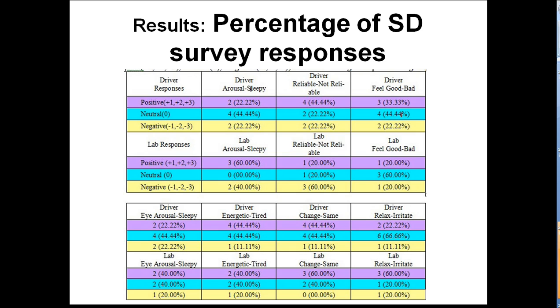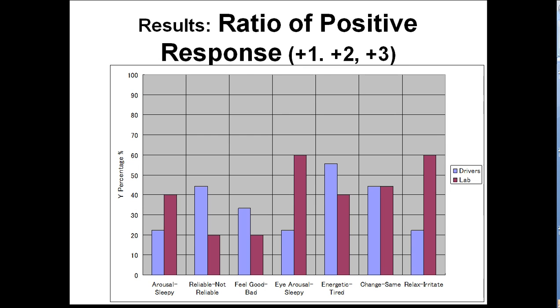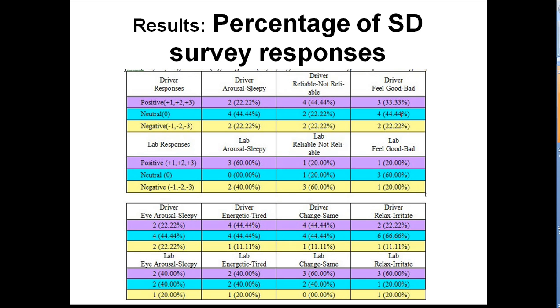Percentage of SD survey response. These are the results, just a score chart.